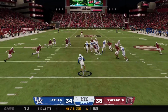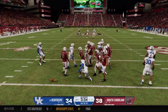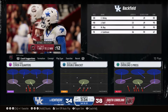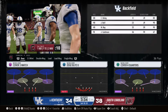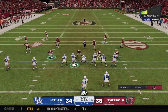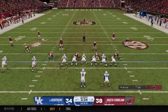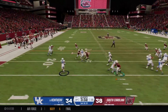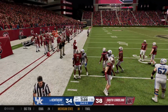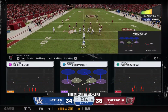And here's the return from inside the 5. Will be tackled at the 17. Strong job by the coverage team. And the Kentucky offense is back out on the field. They begin with a quick throw to the left. He'll go down there after picking up a few yards. Not going to be enough for the first.